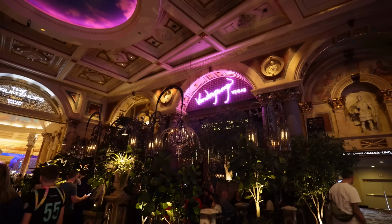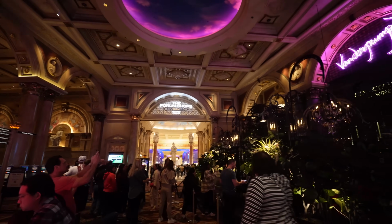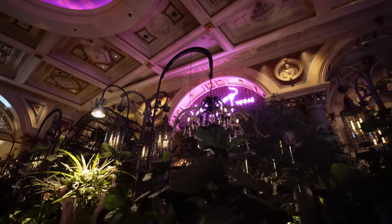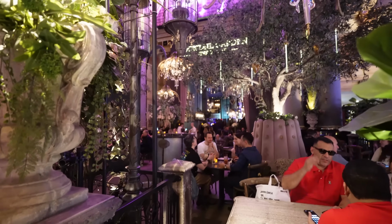There she is. Here's the Vanderpump Vegas. Beautiful ambiance here, right next to the Forum Shops entrance. A lot of nice trees and chandeliers over here. Let's take a look. Very cool ambiance inside this restaurant.